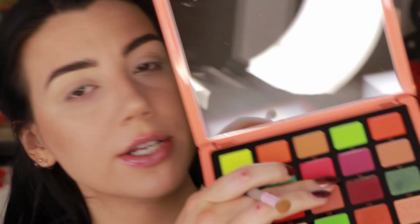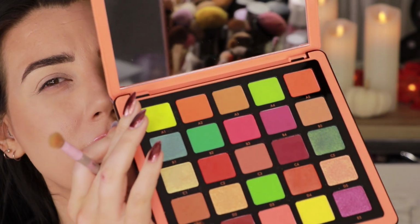To start, I'm going to grab a MAC 217 brush, and I'm going to go into the shade B3, which is a nice bright berry pinkish shade. And I'm going to put that through the upper part of my crease. I'm going to start by packing it down with just patting motions, and then we'll blend after.